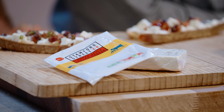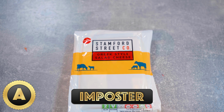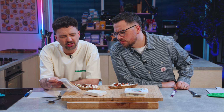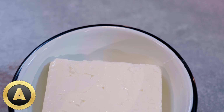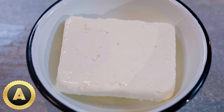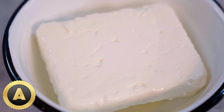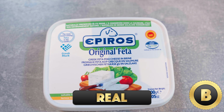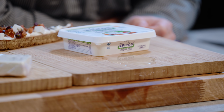A, the imposter, as you spotted, is Stamford Street Co., which is Sainsbury's. They're Greek-style salad cheese. It's the same as when you see Italian-style hard cheese. It is white brine cheese designed to mimic feta's look and application, and it is made from cow's milk. Whereas B, the real thing, has PDO status from the EU. It is Epiros Greek feta. It has to be made in the Epiros region, and then there's lots of other rules it has to stick by, but the key is it must be at least sheep or sheep and goat milk.